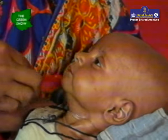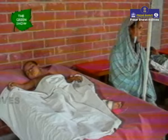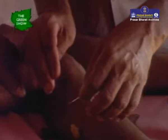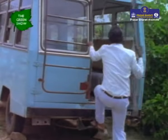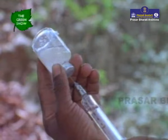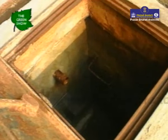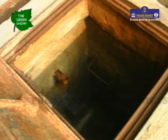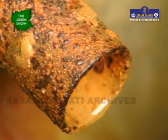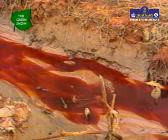80% of the communicable diseases in India are waterborne. Typhoid, gastroenteritis, diarrhea, cholera, hepatitis, worms, to name a few. Every year, 73 million man-days are lost and about rupees 800 crores is spent in medical treatment. It is not just the water sources that are contaminated. The pipes are damaged, rusted or leaking, and toxic industrial effluents seep into them.